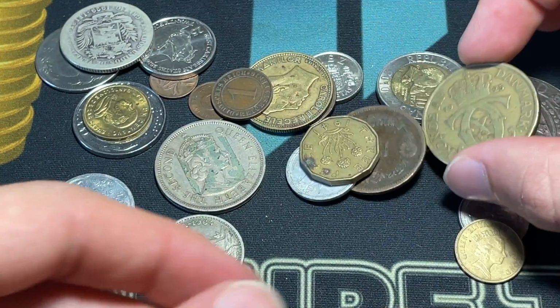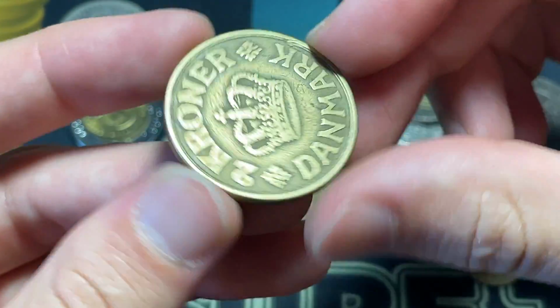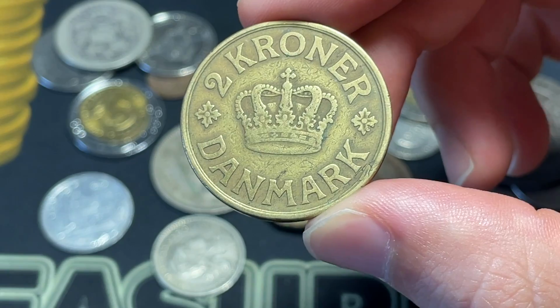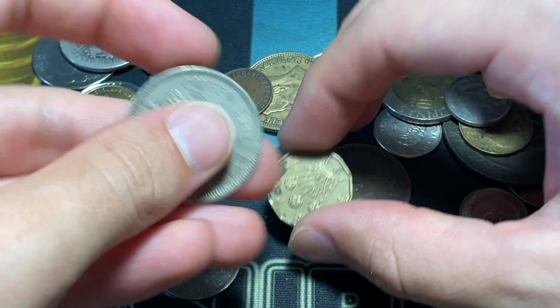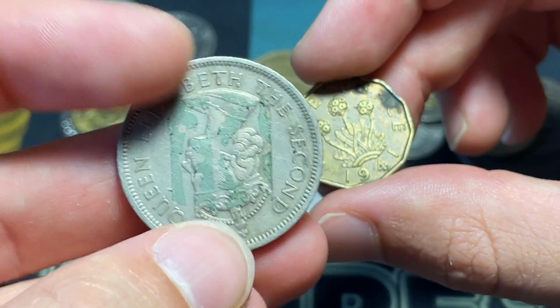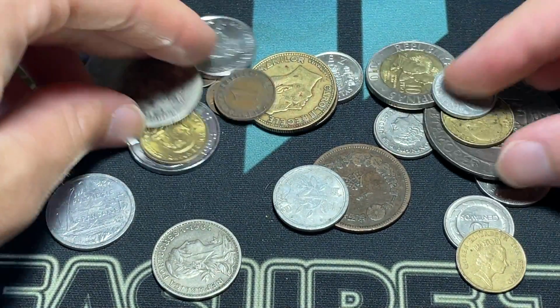And then moving beyond that, this one looked old and I wanted to take a look. 1925, I think it's Christian the 10th. So I always like my man Christian, the King of Denmark, 2 kroner here. So you got the crown, and very cool. As we move on here, this one looks like maybe is it going to be Hong Kong? It is a dollar, 1961. Unfortunately, it's got all this residue on the front, and then we'll get a British 3 pence. But I'm seeing some other cool coins here.